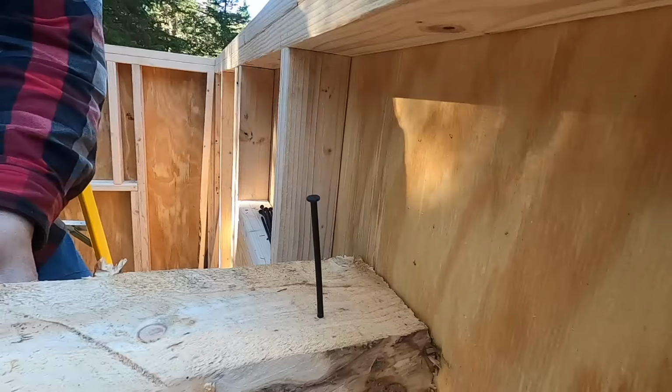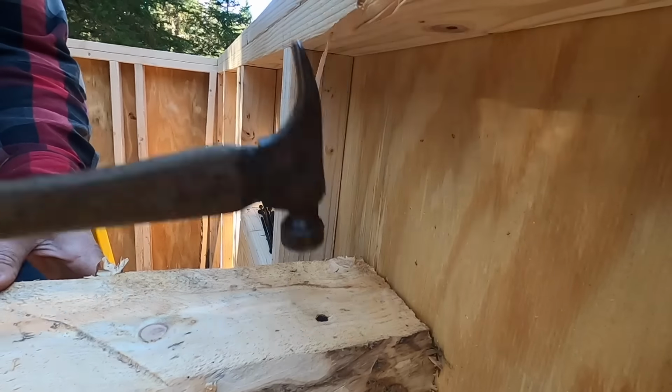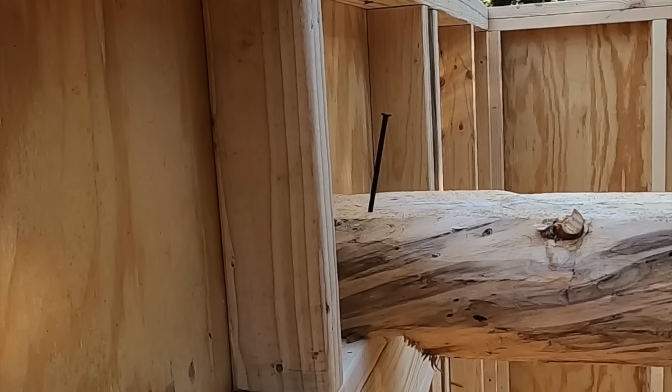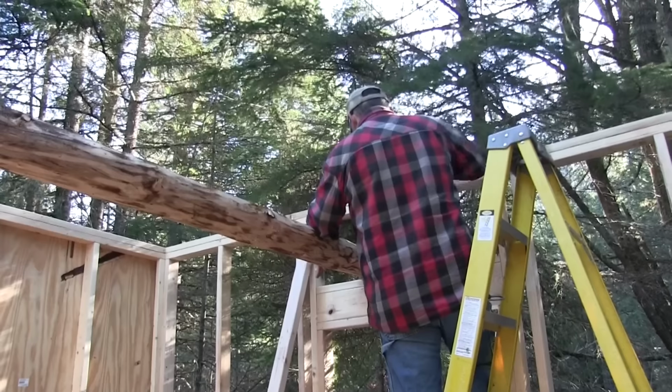And I've got some work to do before I can get up there and start building the roof. And the first step is I've got to get this log spiked down, so anything I set on top of this log that I'm going to eventually be standing on doesn't move.